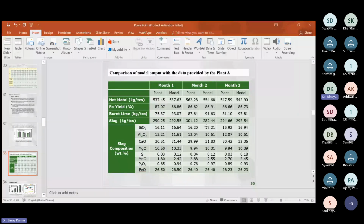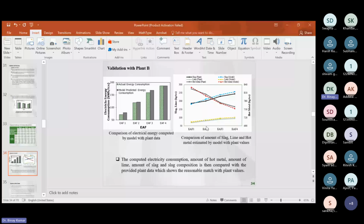Similarly, we have also validated our electric arc furnace model with the other plant data. The other plants basically operate with 4 different electric arc furnaces with different charging systems. In the same way as we validated with plant A, we have validated our model with the plant B data also. The first figure shows the electric energy consumption compared between the actual energy consumption and the model predicted energy consumption.